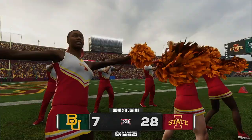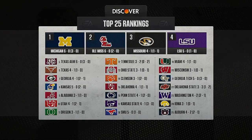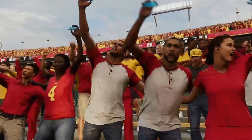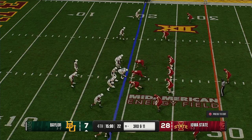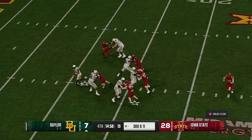That's the end of the period, and Iowa State has the lead. And as we switch ends of the field, let's take a quick look at the national rankings. One more period to go, and we'll see just how much fight they've got left in them. This defense has kept them backed up. Now one more stop, and they can get off the field on 3rd and long.